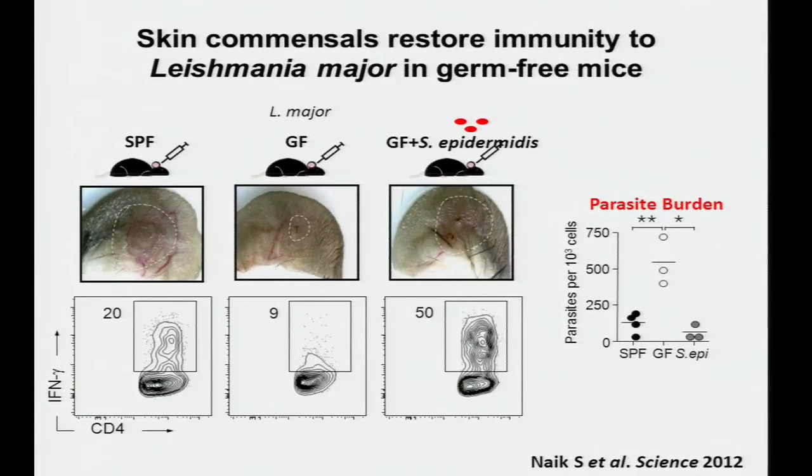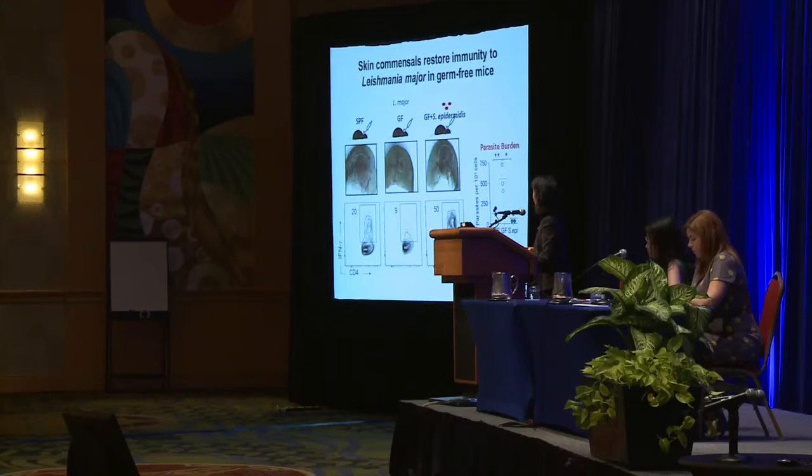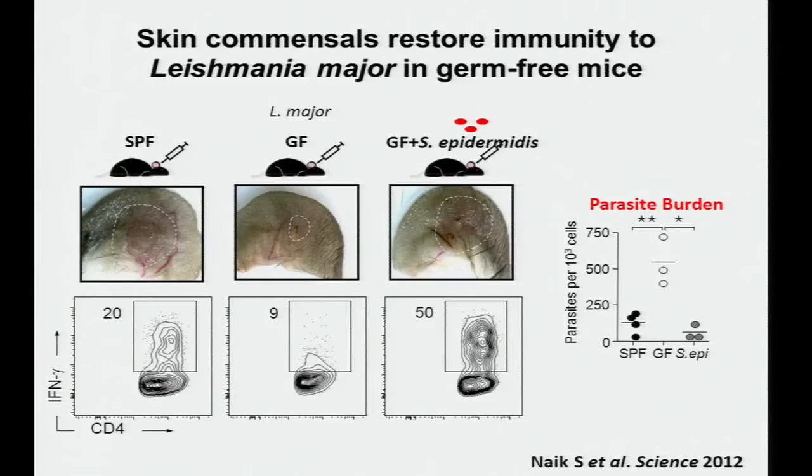Then when she topically associated Staph epidermidis in these germ-free mice, you see an increase in the local cutaneous response as well as interferon gamma producing T cells in the ear. And these resemble what you see in the SPF mice. But also, here we see in parasite burden that you have a decrease when you topically associate Staph epidermidis. So skin commensals can restore immunity to Leishmania major infection in germ-free mice.